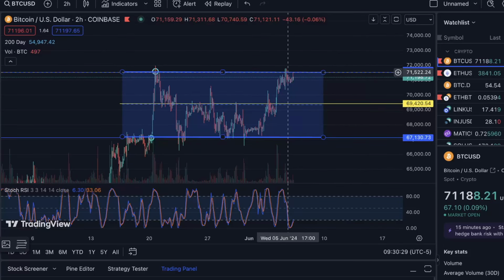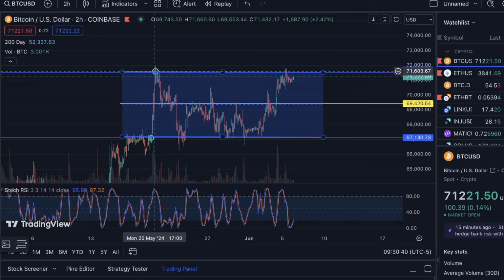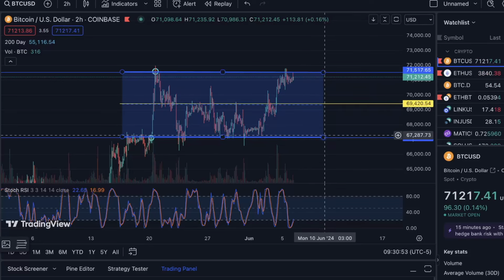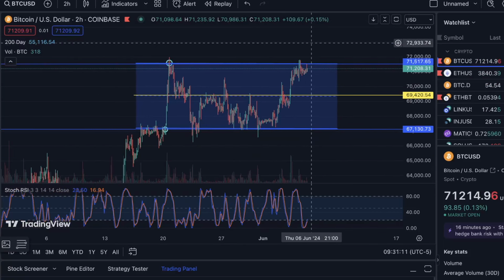Although Bitcoin is very close to invalidating the thesis here with a move above 71.5, I'm personally not giving up on it yet, as I expect 71.5 to hold firm as resistance just as it did in late May, potentially sending Bitcoin's price back down towards the lower extremities of the range. Now that you guys know how I'm approaching the Bitcoin chart as an analyst, I would like to show you how I'm approaching this scenario as a trader.